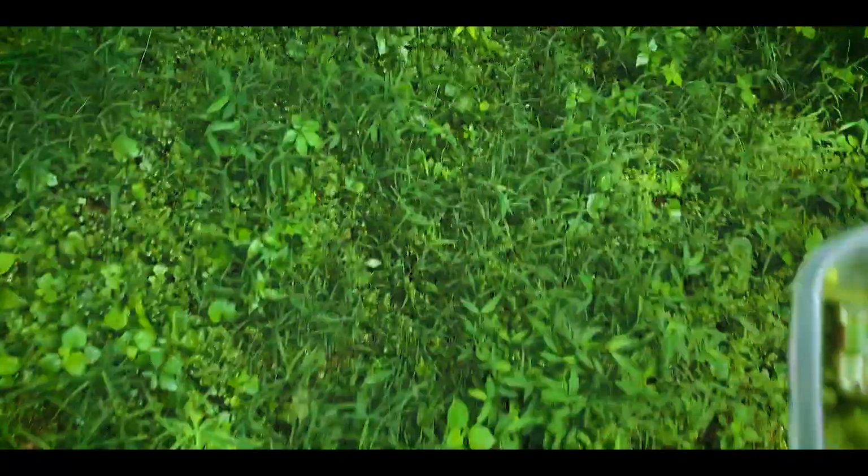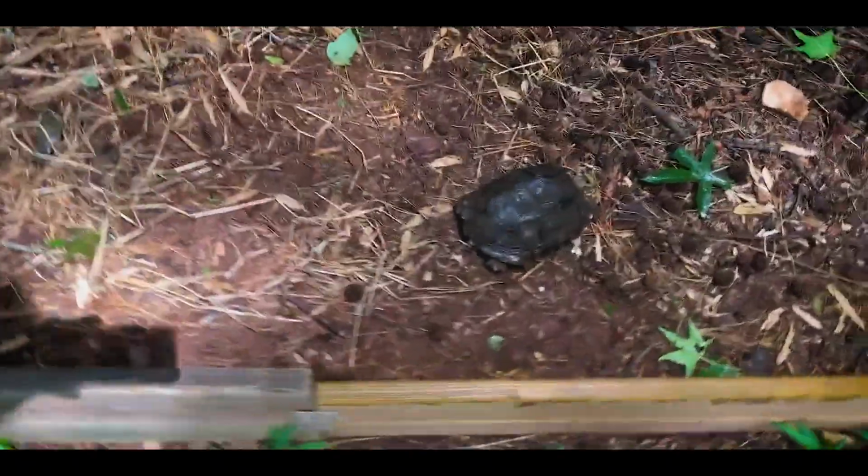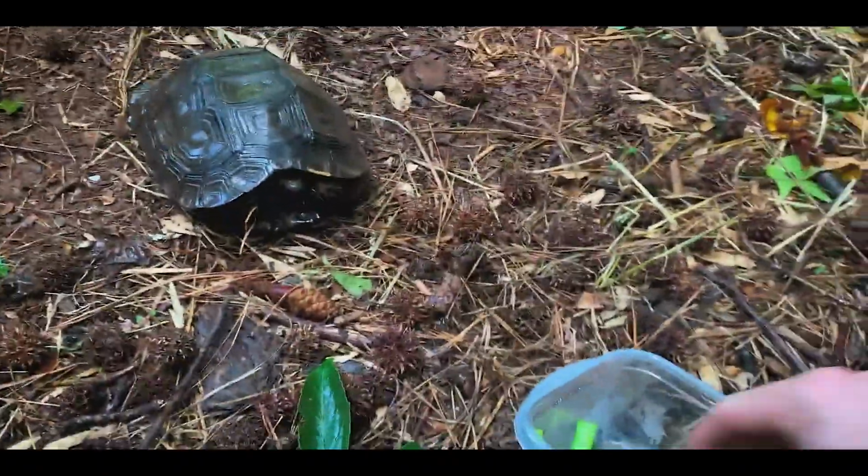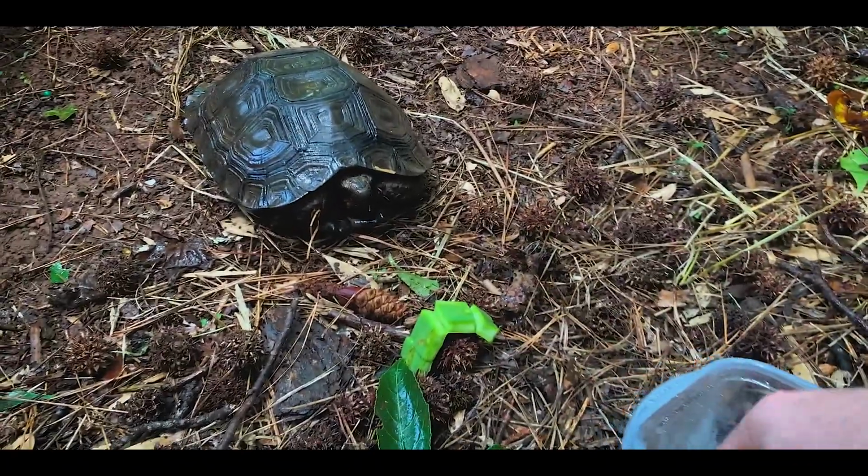So yeah, lots of grass to mow. The tortoises can't get all of it. So we'll go over here, and Asian tortoises. Hello, Burmese. How are you doing? Let's get you some of this.